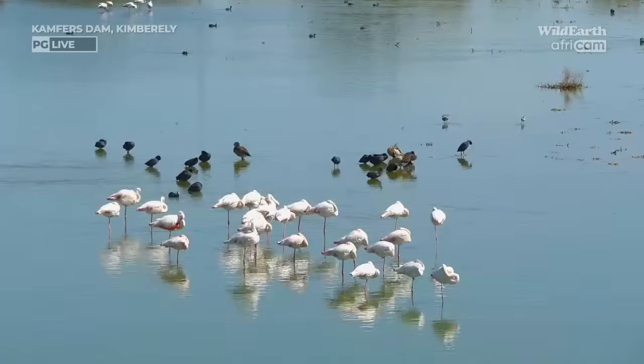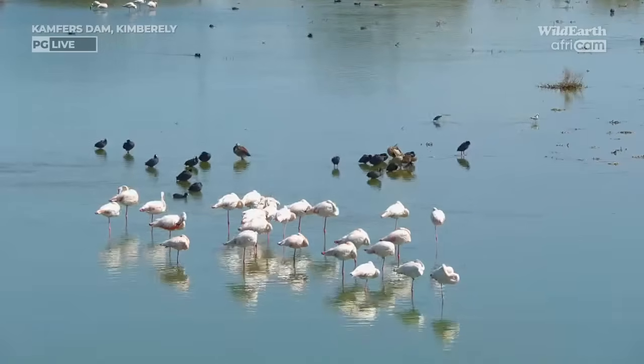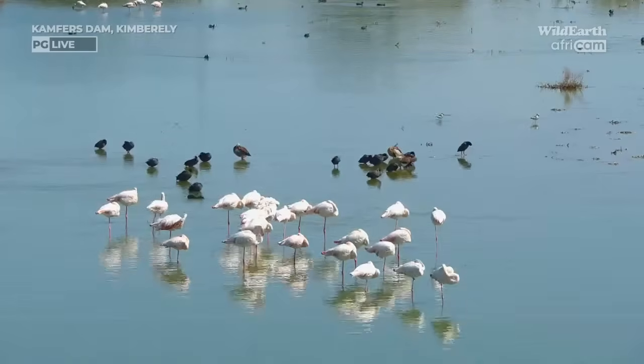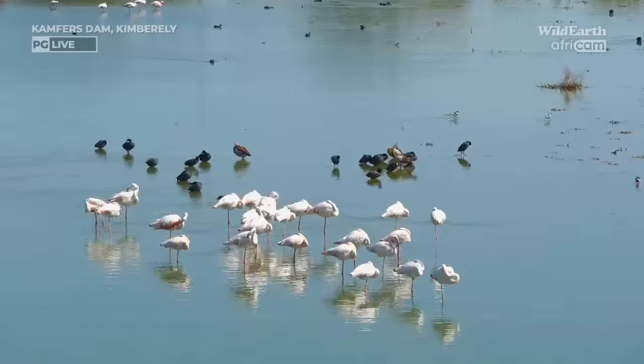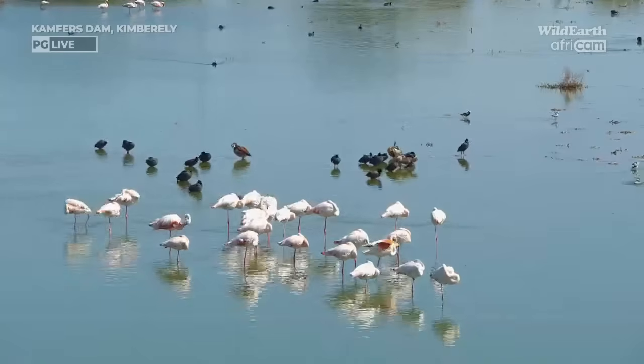It's powerful stuff, and with all of the other nonsense going on in the world, all the politics, all the sad, depressing stuff, it's nice to look at some wildlife, some nature.